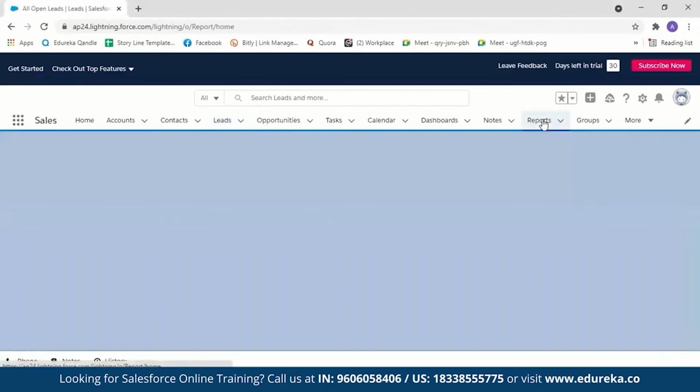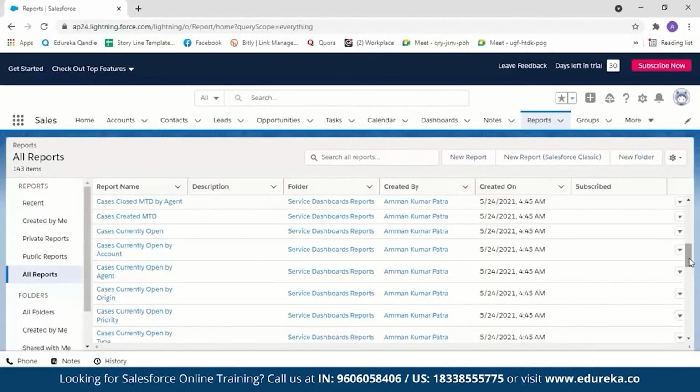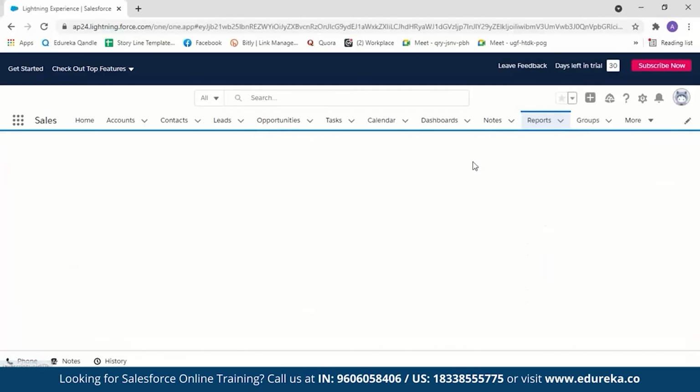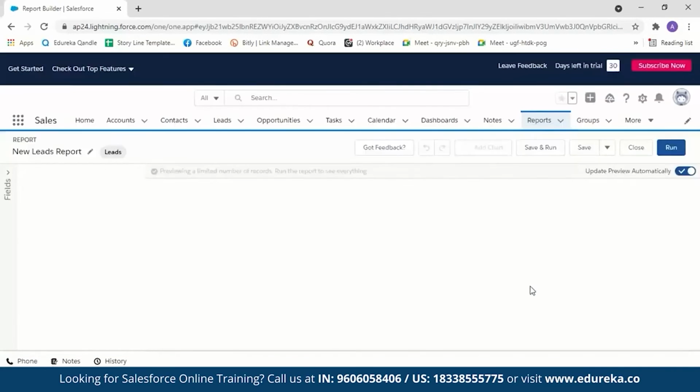We'll just go to reports and select new reports. Now you can see there are sample reports which are already available, but we're going to create our own new report. So we'll just select new reports. You have to choose a report type. So it's in leads. We'll just select leads and we'll continue.